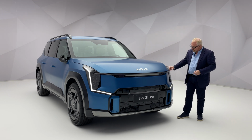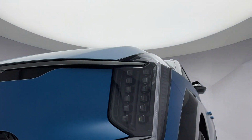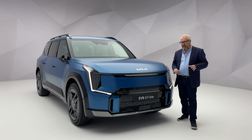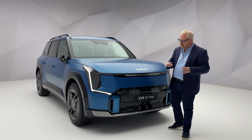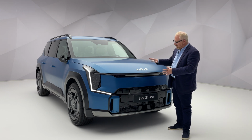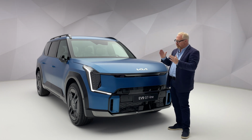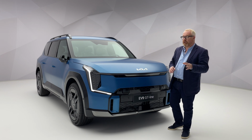You've got these wonderful DRLs at the side here, these nice sharp DRLs with the upright LED headlamps in the car. Now this particular car is a GT-Line car. There is another baseline car here which we'll put some B-roll up of as well. And it's in this kind of matte frozen blue colour, which is quite nice because it does show the sharp creases and lines of the car. There's a huge focus on autonomy as well.